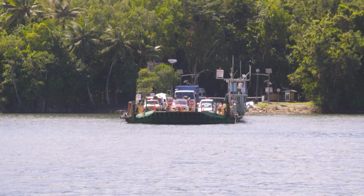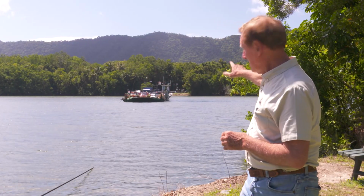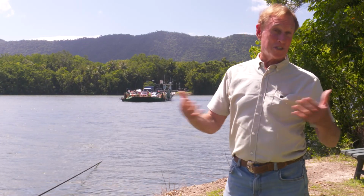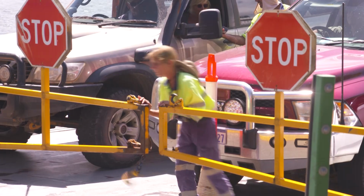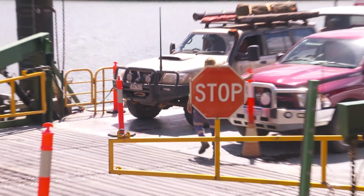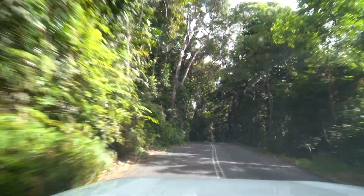Well, the final leg now on our Reef to Rainforest special. This is the Daintree River. We're going to cross that on this ferry over to the Daintree Rainforest, which is Australia's version of the Amazon. We're going to the Daintree Discovery Centre. What I find amazing is that the ancient self-sustaining forests of the Daintree are actually around 180 million years old, 10 million years older than the Amazon.